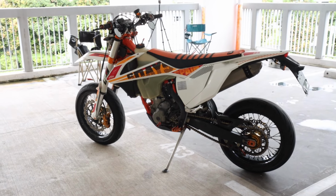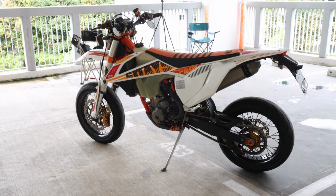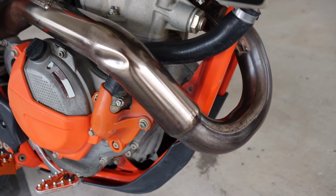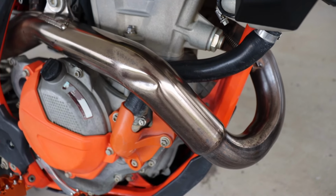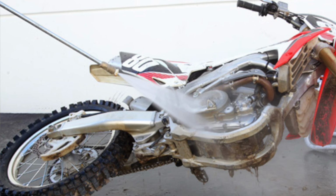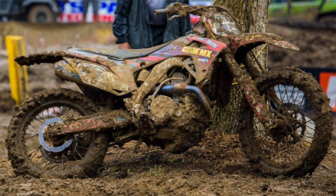Previous owners are actually track riders and off-road riders. Okay. You can see the damage. Yeah. My presumption is that they rode off-road lah. Yeah, I had to scrub a lot of dirt. It was not easy. It's really not easy for mud. It's really something difficult to remove.